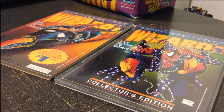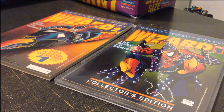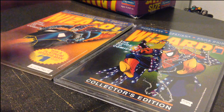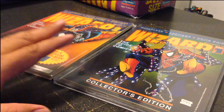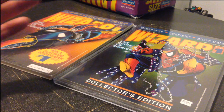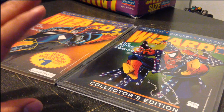So the first thing, guys, I want to talk about are these two magazines right here, Wizard number 1 and Wizard number 2. They both came out in 1991, and that was the debut of these two magazines. If you don't know what these are, they're pretty much comic book price guides that are more oriented towards children, towards kids at that time. Now, don't get confused. These have no affiliation whatsoever with the Overstreet price guide that's been going on for years and decades. This was entirely separate, and like I mentioned, more pushed towards children.